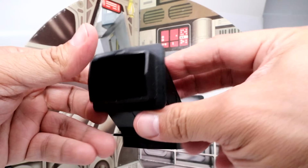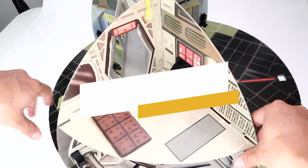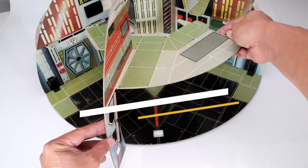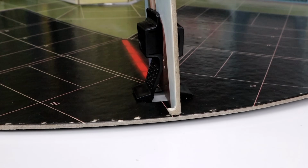That brings us to price. Because it's so hard to find with unused contents, I had to get one used, but complete and in a beautiful box. It cost me $1,750, but expect to pay way more for mint-in sealed box versions, or versions that have unused contents in mint-in boxes. 5 POPs.